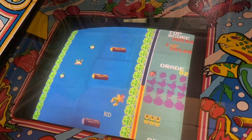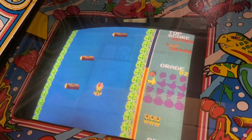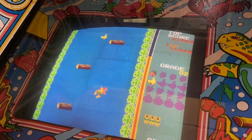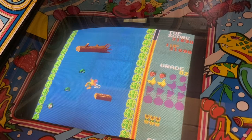A fun fact about this game is that this game came out before Mario Brothers. And supposedly, from what I've read on Quab and a couple other places, this game, even though it was very rare and uncommon, was supposedly the inspiration for the turtles in Mario Brothers. Shoot, I missed the green one again. Whether or not that's 100% true, I'm not sure, but that's what's online.